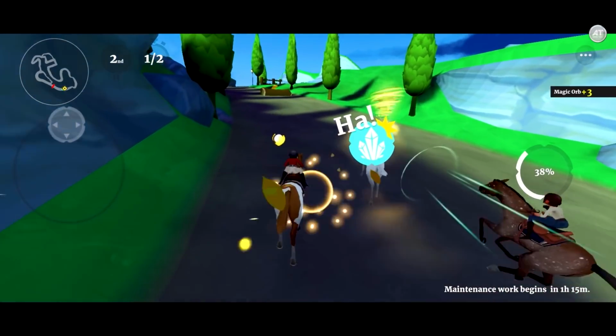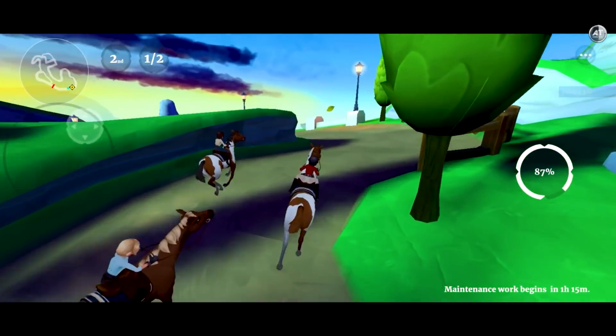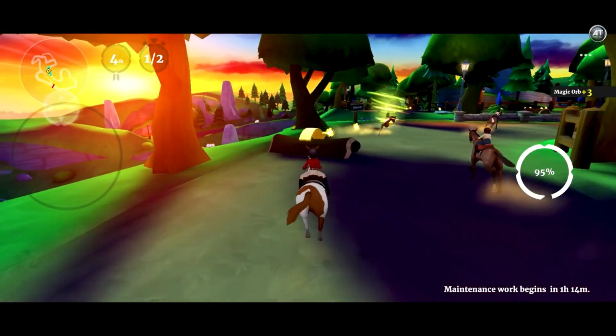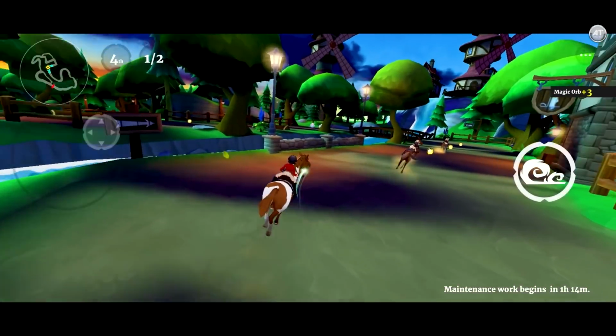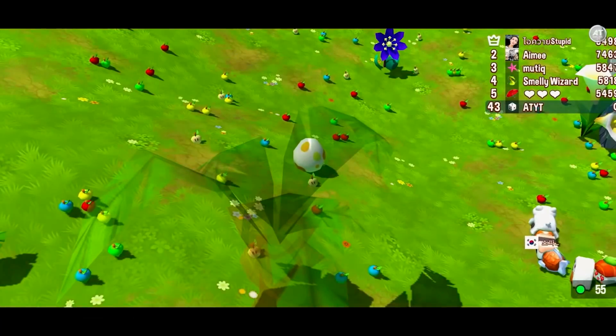As you progress through the tasks, you'll have the opportunity to improve the horse's skills and unlock various abilities. And if this isn't enough, then you'll have the opportunity to create your own unique type of horse, combining from the millions of available options. Next up at number 7, we have Snake Rivals.